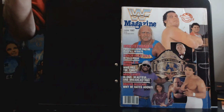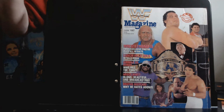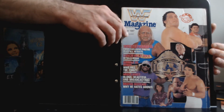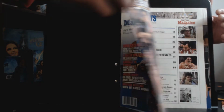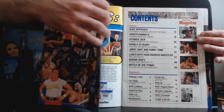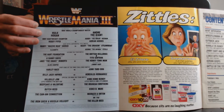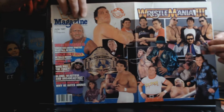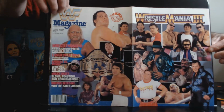Alright, it is me from the future. I was able to pick up this issue of WWF Magazine on eBay and get it here before this episode dropped. So here is the cover. You have June 1987, and this is what it should actually look like. You will see the fold out. That's the way it should look. And then this fold out obviously continues. I will slide this over, and that is where the WrestleMania 3 card should be. And I will show you this way, complete, how that is supposed to look. So that is the cover. I will edit in the correct back cover at the end of the video.